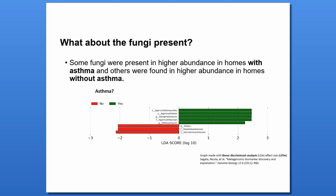And what we found is, of course, it's a mixed bag. Some fungi were present in higher abundances in homes with asthma, and others were found in higher abundance in homes without asthma. Homes without asthma, shown in red here, had higher abundances of Saccharomyces, and a high concentration of yeast has been shown in other studies to be perhaps protective against asthma development. And if you look at those fungi that appear to be enriched in homes with asthma, the green there, there are several taxa that have been found in other studies to also contribute to allergic respiratory responses. So there is some consistency there.